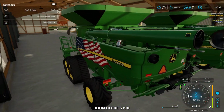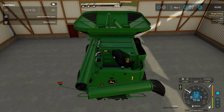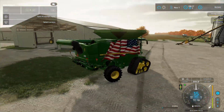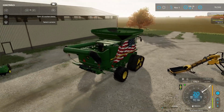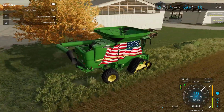All right, let's get harvester one. The first thing I want to do is take a row off the north end of the field and one off the south end of the field. So let's get this harvester in place. Actually, let's get the header washed off before we start. It is pretty dirty from that sorghum field.